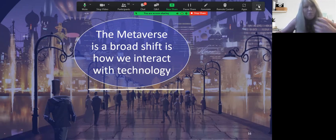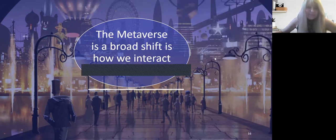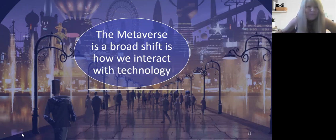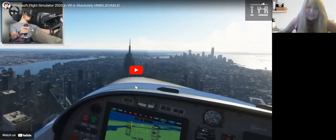It's where we immerse more in the experience. Instead of watching something on a flat screen, we can interact with it around us. Instead of just watching a YouTube movie, we can actually be a part of it. So let's take a look at what this immersive experience is. You're not just looking down, you're flying the plane.